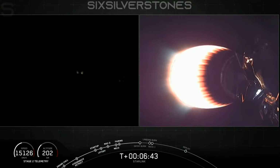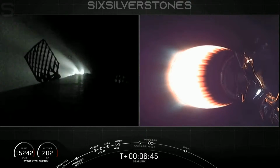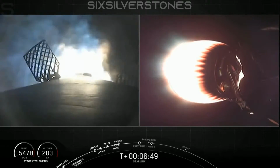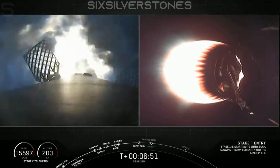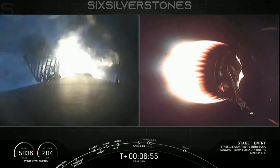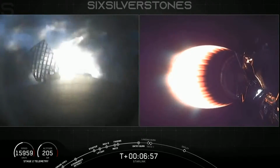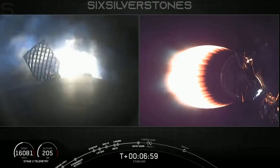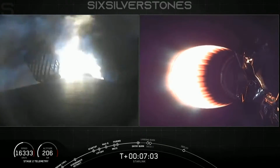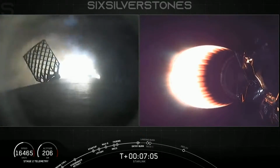So on your left-hand side of the screen, yes, we will see the entry burn beginning. Entry burn startup. And entry burn has begun. And this will last for about another 20 seconds. Again, this is the first of 2 maneuvers that the first stage will perform tonight.